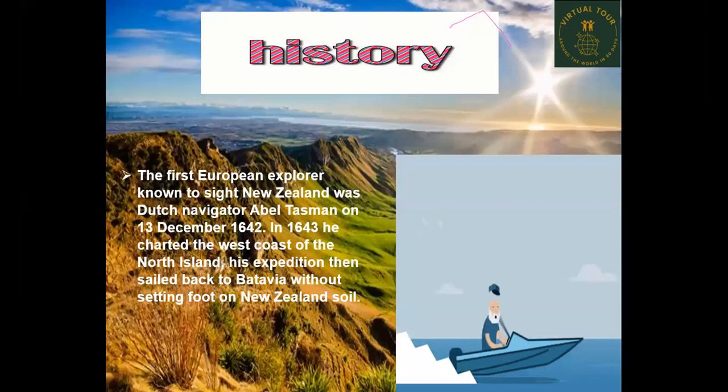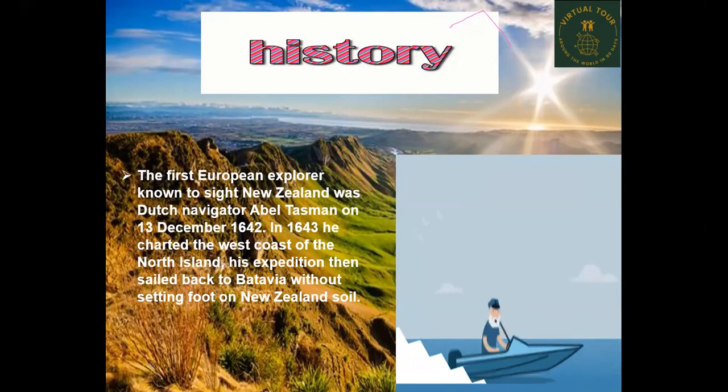Okay, so how was this place discovered? As you can see, this is a small island which lies in the Pacific Ocean. The first European explorer known to have sighted New Zealand was a Dutch navigator. His name was Abel Tasman. He navigated to this place on 13 November 1642. In 1643, he charted the west coast of the North Island, and then he sailed back to Batavia without setting foot on New Zealand soil. So he was a navigator who first discovered this place, but he went back. Next.